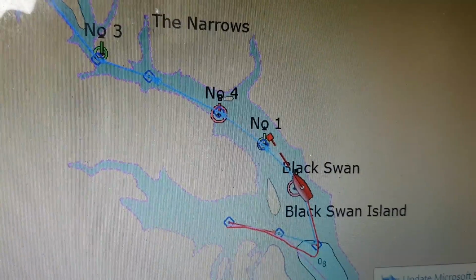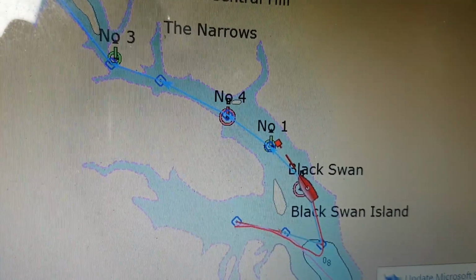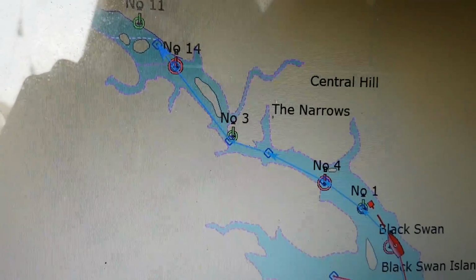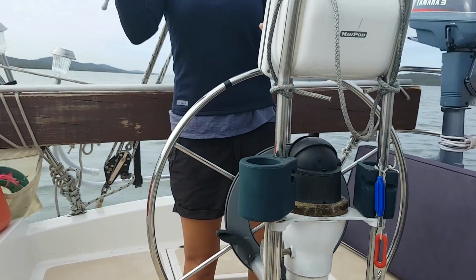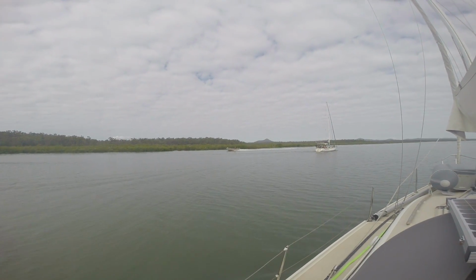Okay, we're going through our first marker through the Narrows at Black Swan Island, and we're a little ahead of time, so we're going pretty slow at the moment. All is well and good. Fiona's got her sailing shoes on, and she's taking some video.